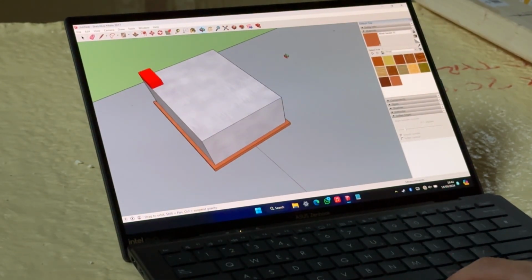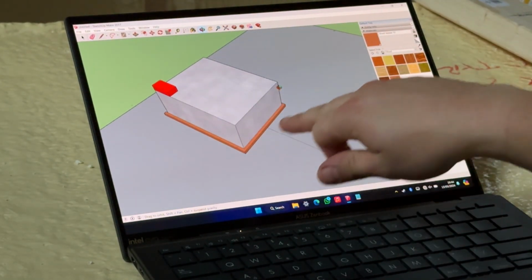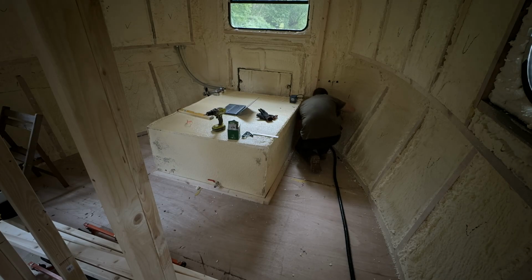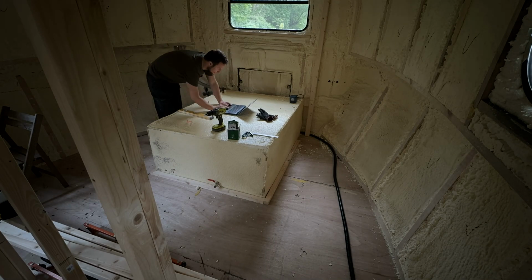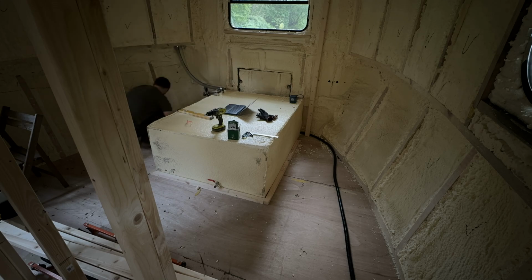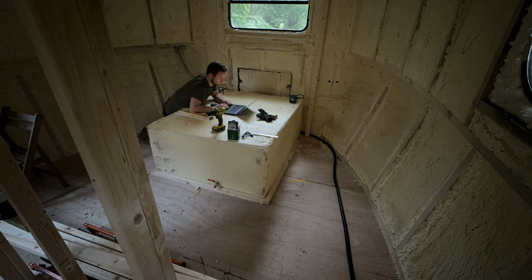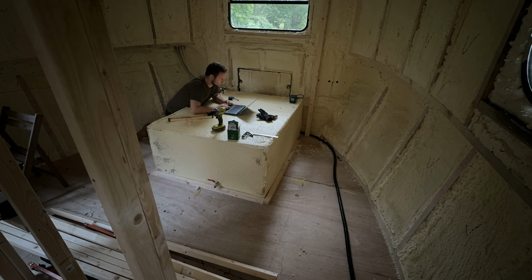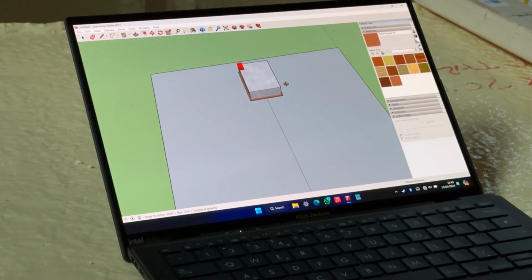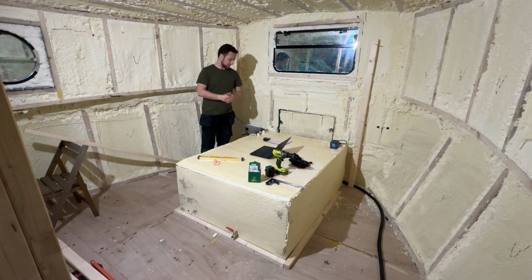So, just trying to plan out here. I've just done the tank. So I've done the wood strips that hold the tank in place and the tank itself. And this little red box here is to mark where the outlets and the inlets are. So that's where I can't build anything. Now I'm going to take the measurements of the width of the boat and also the arc of the bow, so we can get that in. I'm going to start making the measurements for the bed frame.